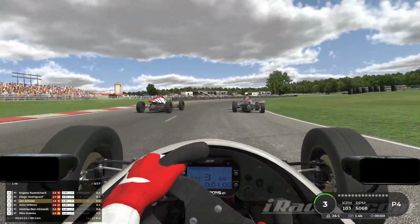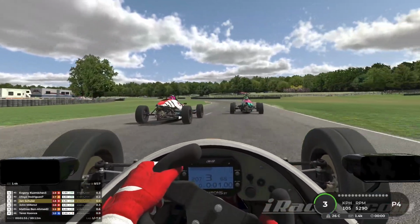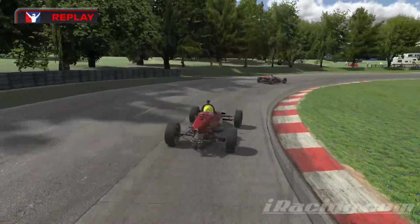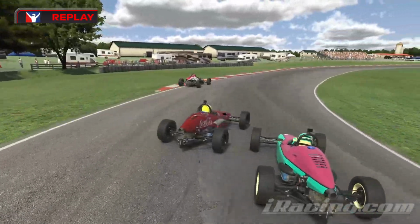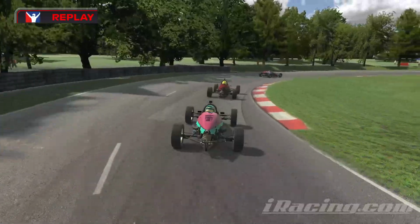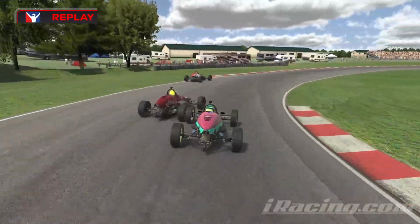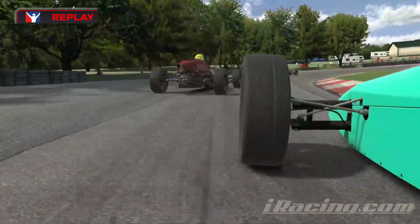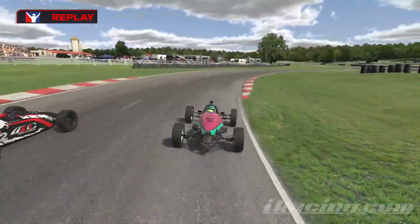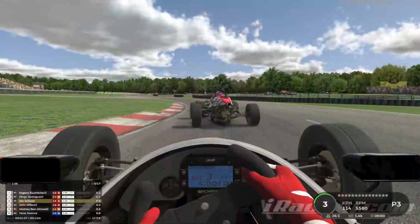That is Kubota in the Coca-Cola car. I do not know what happened there, but his race has been ruined. Let's jump on board with the replay here with Kubota. What happens? He loses grip around the corner, and then he gets hit by Kuzmichev. There seems to be some contact there between the 2 cars. Let's jump on board here and see what happens. Do they touch wheels? It looks like it, but upon further inspection, those wheels do not touch. So it seems to be a bit of an error, and Kuzmichev just goes through into P1.